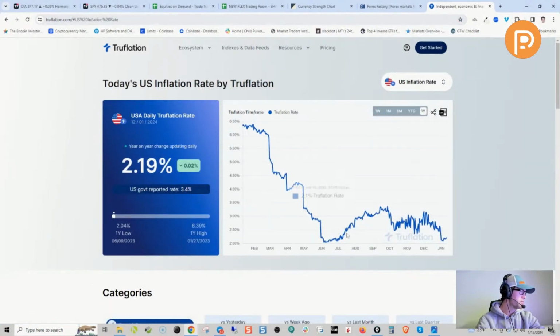US inflation rate. I mean, it came right back down. So when we printed January 5th, this is running more real time, 2.2. This is coming all the way back down to the lows we saw back in June last year. All right, well, it's been trending lower.